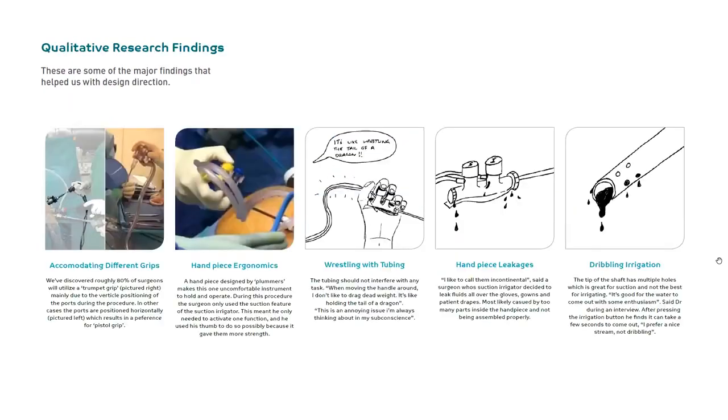So if we look at all of our qualitative research findings, there was a big theme on ergonomics. So we're looking at different grip styles to get those different angles and handpiece ergonomics. Not only is this device kind of awkward looking, but the buttons are really hard to press. So you have to use your thumb. There was also something surprising in that the handpiece looks like it's all function, but it actually leaks a lot. We had surgeons describing them as incontinent, which is a very surgeon thing to say.